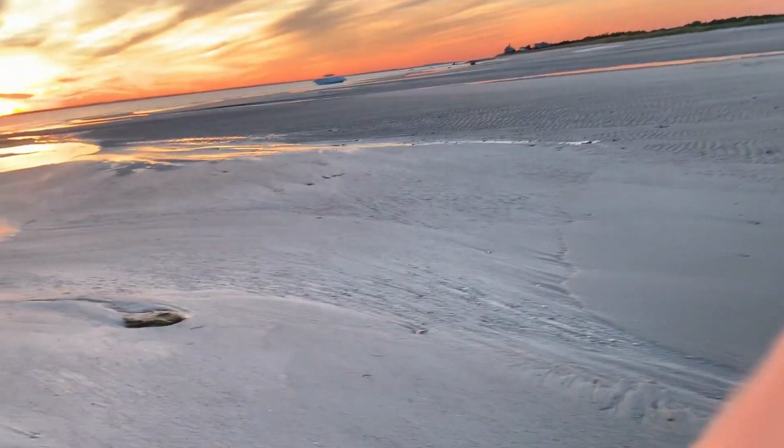Alright, I found a pretty sweet spot for a sunset here. If you look behind me, I don't know if you can see it very well, but it looks like the clouds are going to get a really nice red color after that sun sets. That's what I'm hoping, at least. But here's the composition that I found.